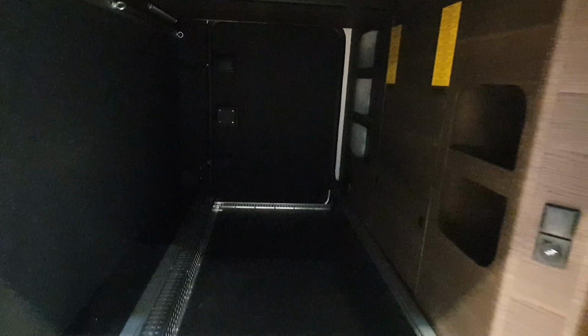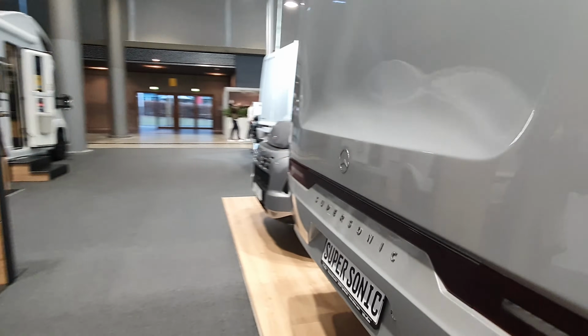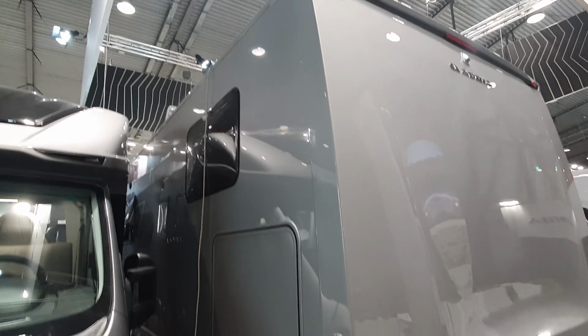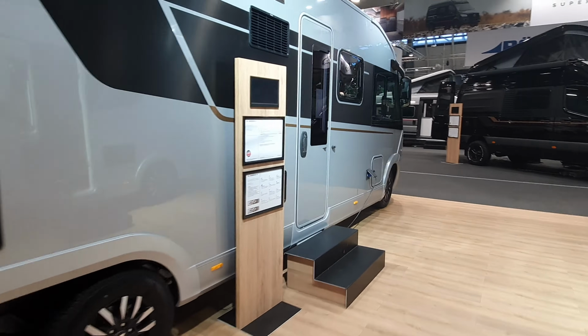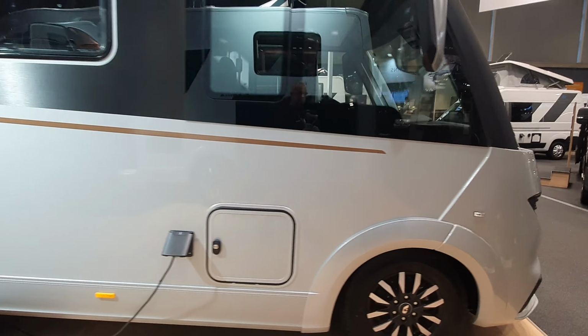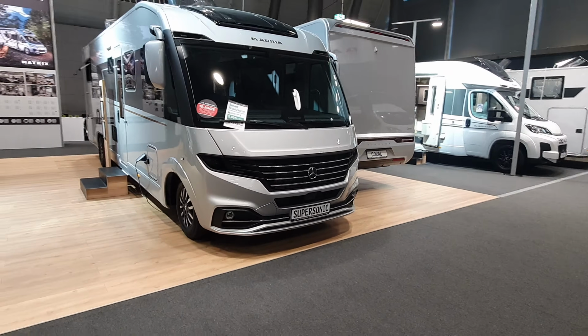There's your garage. If I'd left the lights on, you could have actually seen it, but I turned them off. Enormous garage in there. Bring this round, close this. And right, well, I'm not going to get a full walk around, so I'm going to walk on. Same size door on this side. It's on a Mercedes base, as you possibly noticed. So there you go, there's the Adria Supersonic, top of the Adria range.